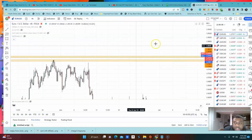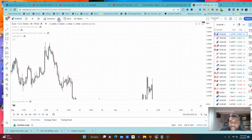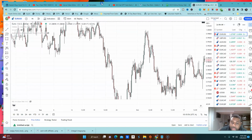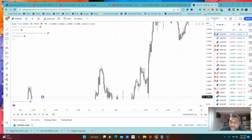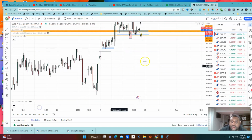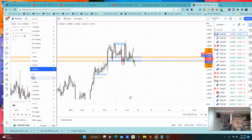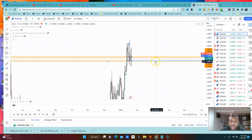But let's go to the daily. So if I'm gonna get a better confirmation, that's what I'm gonna do. I'm gonna go up one time frame again, because I know there's some imbalances that need to be filled on the lower time frame. But let me go up to the daily chart to see what needs to take place. So I go to the daily. Now what do we have?